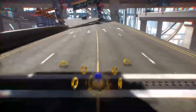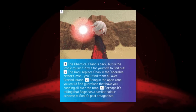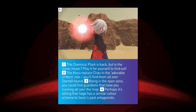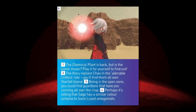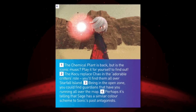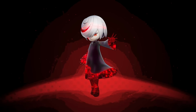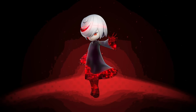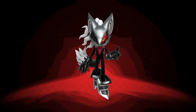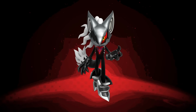And another thing that gives this credence is this image here, which has been floating around Twitter, of Sage. So, this image here basically just goes through a few facts about Sonic Frontiers, but the last one is particularly telling. Point number 4. Perhaps it's telling that Sage has a similar color scheme to Sonic's past antagonists. Right, so they are acknowledging similarities between Sage and previous enemies of Sonic. A lot of people have joked around and said that she looks a lot like Infinite, which she does. She does look like a sort of a reworked Phantom Ruby style character.